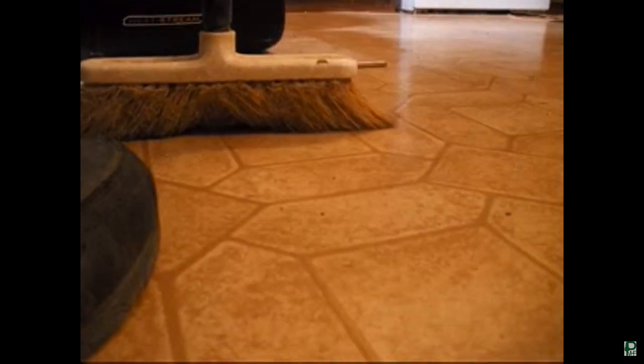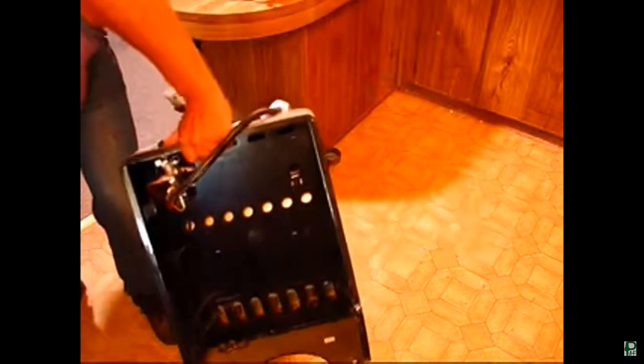It's under the heater. So here we go. Oh, it's in the heater. There it is right there. Easy catch. It's coiled up right there in the heater. So I'm just going to take it outside and put it in the garden.